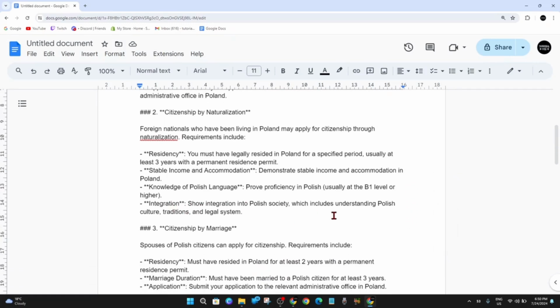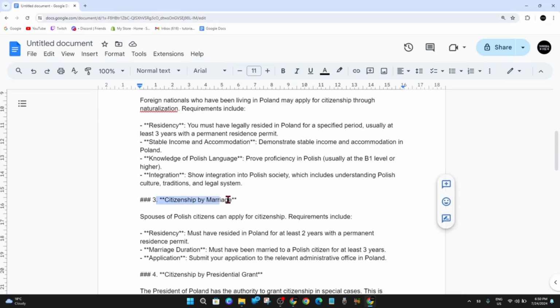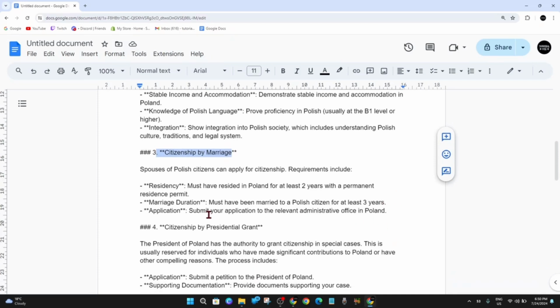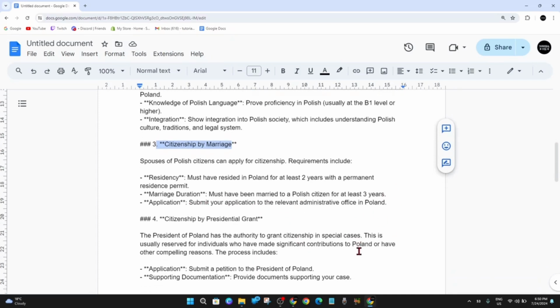Integration. So show integration into Polish society, which includes understanding Polish culture, traditions, and their legal system. And the third way is citizenship by marriage. So spouses of Polish citizens can apply for citizenship. Requirements include residency, must have resided in Poland for at least 2 years. Marriage duration, must have been married to a Polish citizen for at least 3 years. And then you need to submit your application.